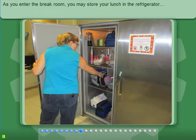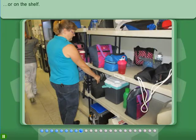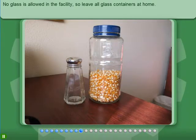As you enter the break room, you may store your lunch in the refrigerator or on the shelf. No glass is allowed in the facility, so leave all glass containers at home.